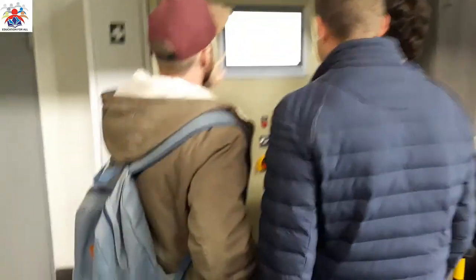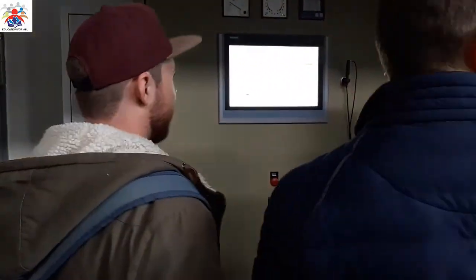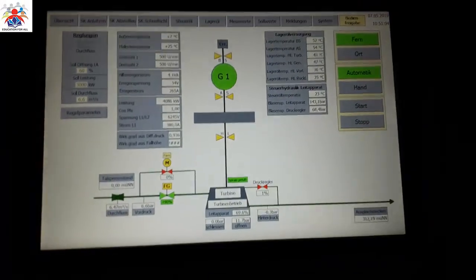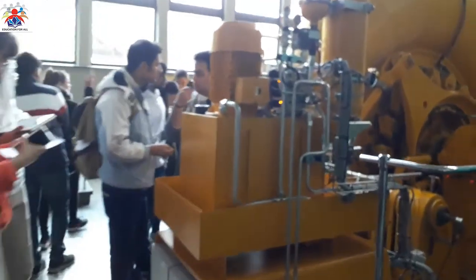This is the computerized system here. It can control and it tells you the efficiency, everything. How our pipe is working, how our line is working, anything is efficiency. Yes. So we are going to the next part.